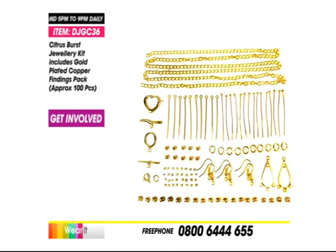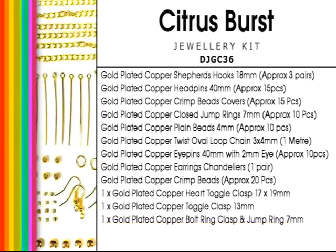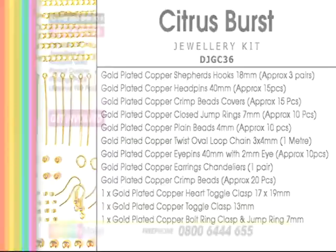You've got 3 pairs of shepherd's hooks, 15 head pins, 15 crimp beads, 10 of your jump rings on a 7mm, and those are closed jump rings, 10 of your plain beads, 4mm, that metre of chain, which goes such a long way, it really does. You've got your eye pins, 10 of those, a pair of chandeliers, 20 crimp beads, and crimp bead covers I was mentioning before. You've got your heart toggle clasp, your plain toggle clasp, and your bolt ring clasp and jump ring.